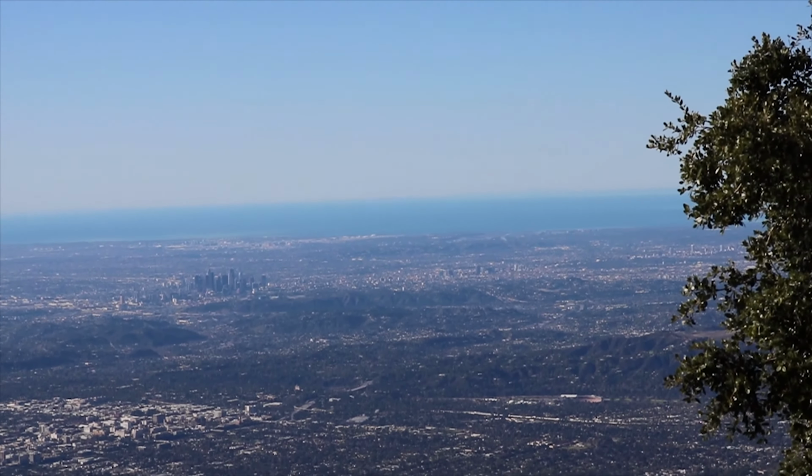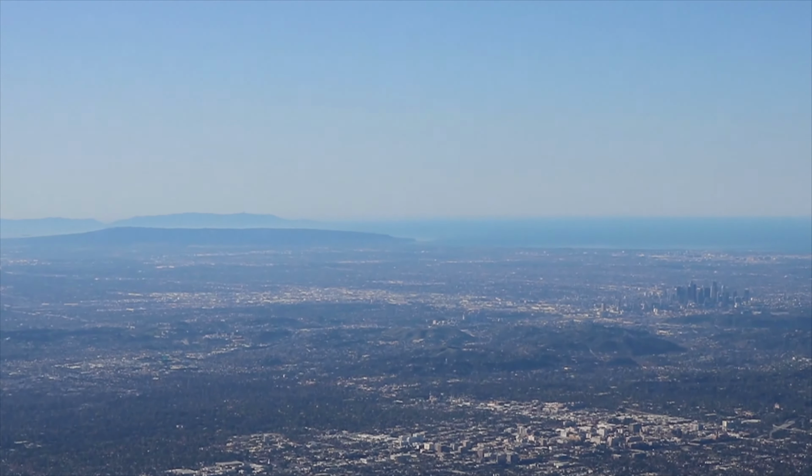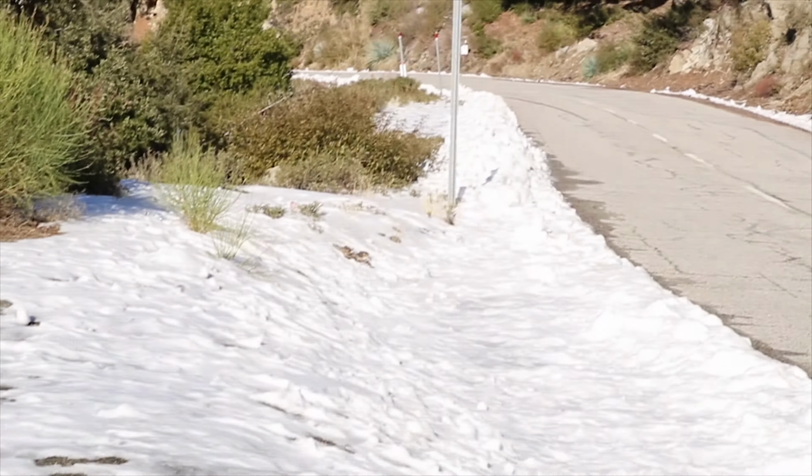Just sucks that it's covered in snow at the moment. I wanted to record more driving up, but because of all the snow and ice, I was pretty scared. It's pretty much all of Los Angeles. You guys can see. So I'm gonna have to look for another spot. Not sure if I'm gonna go up the crest or down. I'm just gonna go look. Hopefully I'll find something nice.